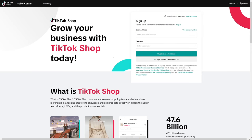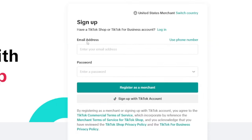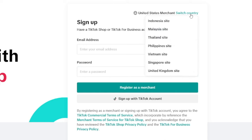So how to set up the shop firstly? Well, it's an easy process. Enter the email address and password, and register as a merchant. But there is a caveat here: it's only available in these countries. Indonesia, Malaysia, Thailand, Philippines, Vietnam, Singapore, the United Kingdom, and the United States, of course. Now, this doesn't mean that they won't expand. This is like a test version.